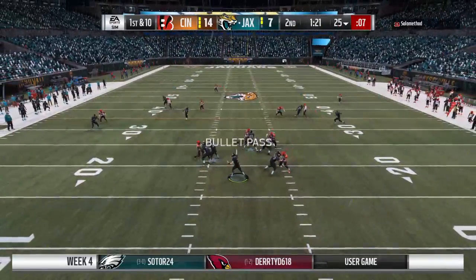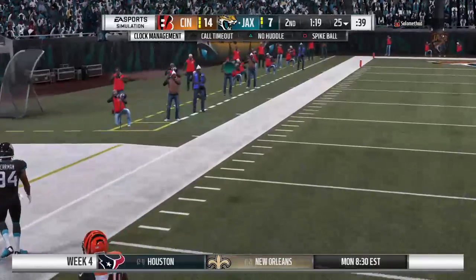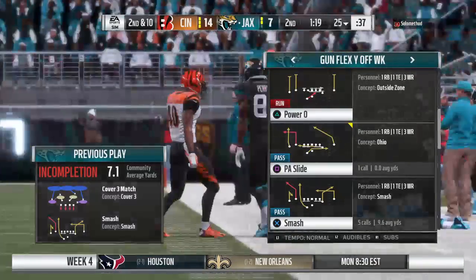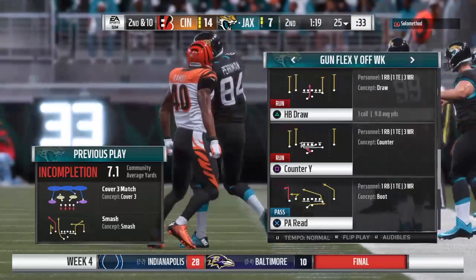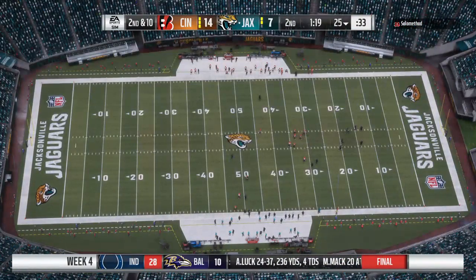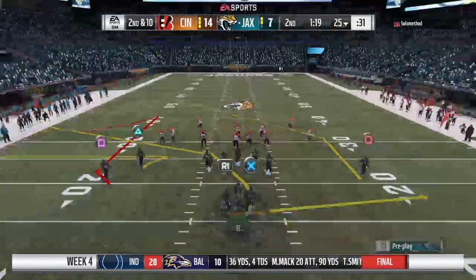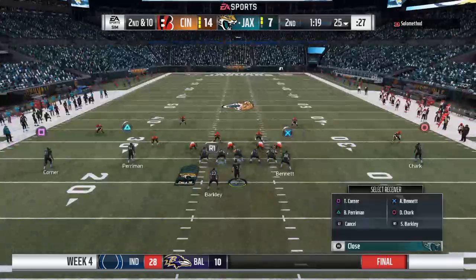They'll try and start this drive in the air. And incomplete on the deep ball. He was looking for Brashad Perriman, and that'll bring up 2nd down. Defensively, Charles, they continue to really limit this offense as far as yardage goes. Yeah, you're exactly right. They've been assignment sound, staying in their lanes, keeping proper leverage, and communicating well, too.